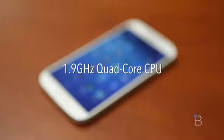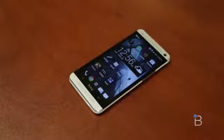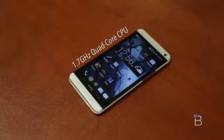So we've got a 1.9 gigahertz quad-core chip on the S4. I am testing the US carrier version. There's an octa-core version as well, which takes advantage of 2 separate quad-core chips. This test is representative of the one that just got one quad-core 1.9 gigahertz chip in it versus a 1.7 quad-core on the HTC One.